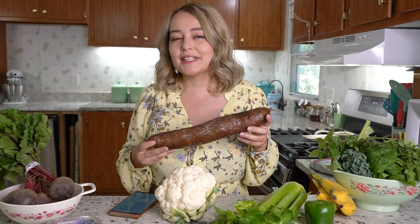Now, if you are interested in yucca, or if you've never had it, I actually have a recipe on how to make it for humans, because there's not too much taste to it, so you do want to add like some herbs and butter and stuff like that. You can think of yucca as a potato substitute.